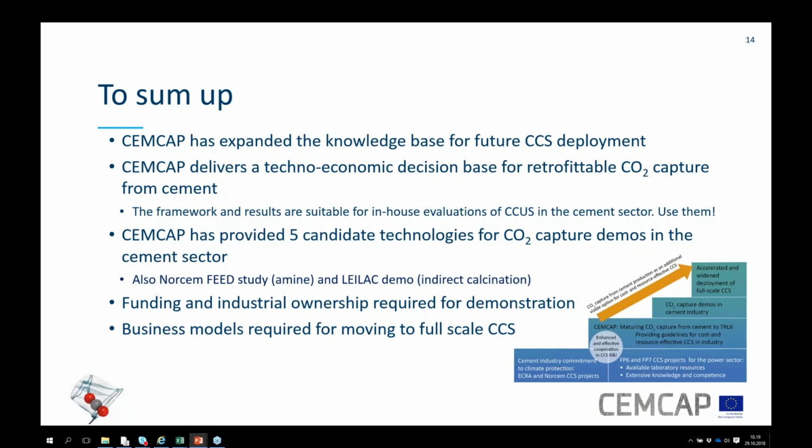But we can also see that technology can only bring it this far. We need funding, and we need industrial ownership, the industry saying, yes, now we'll do this, if we're going to move on to demonstration. And if we're going to move on to full-scale CCS, we also need the business models, so that we can have a case that somebody actually wants to build.